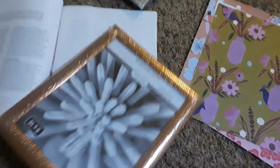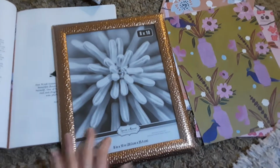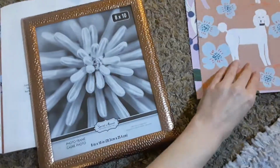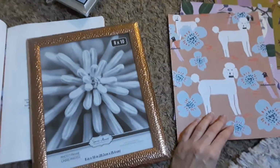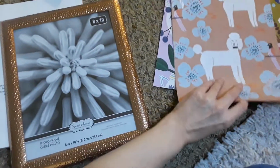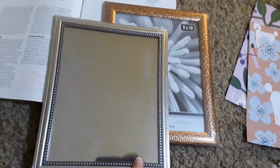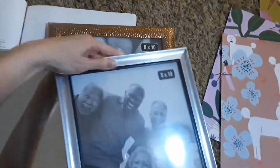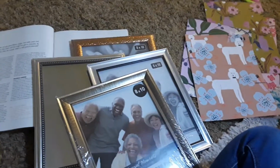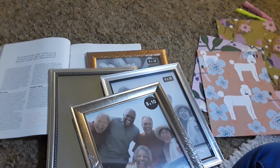So I went to the Dollar Tree, and I didn't want to buy expensive frames because I think they didn't really need them. Really, I think the art kind of just pops just enough where you don't really have to have an expensive, pricey, fancy frame behind them. So I got a couple of frames, actually 4 different frames from the dollar store. And I'm going to frame these and hang them up and use them maybe as a backdrop for my videos. And I'm going to put them in my living room.